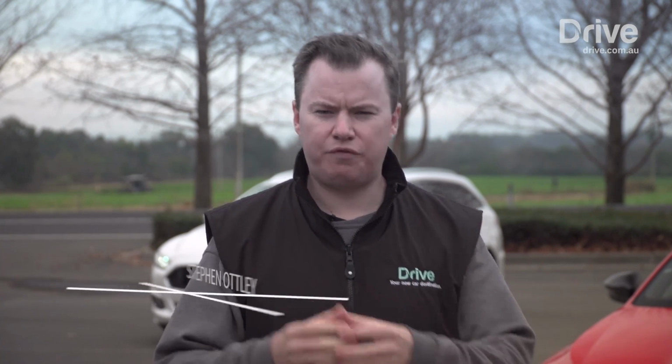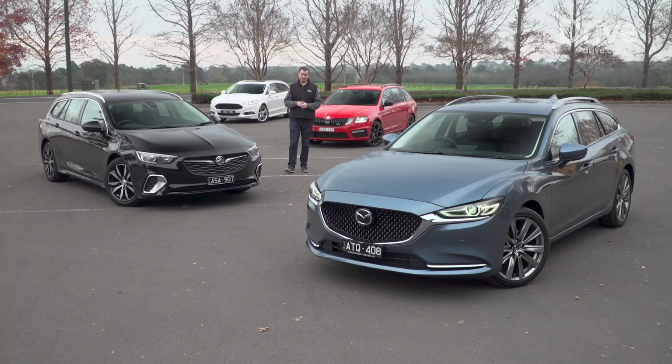Are you the kind of person that likes to blend in, follow the crowd? Well, if you are, you may want to look away now, because what I'm about to show you are 4 of the most counterculture cars on sale today. Station wagons. That's right, station wagons.